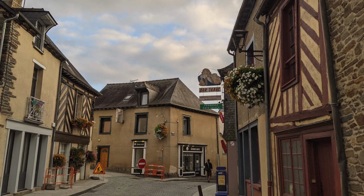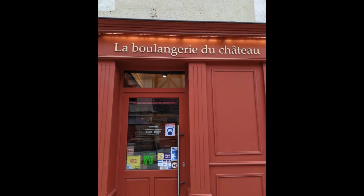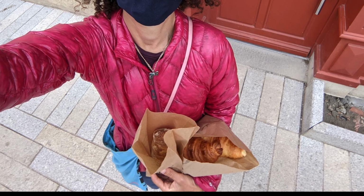The streets were beautiful with lots of quintessentially French architecture and old houses, and thankfully the next morning the boulangerie was open and we treated ourselves to some pastries and baguette for breakfast before heading off.